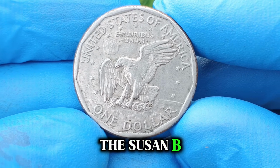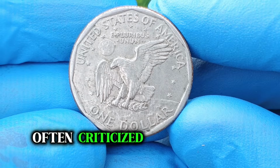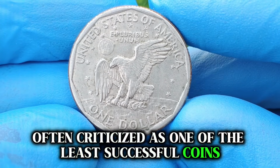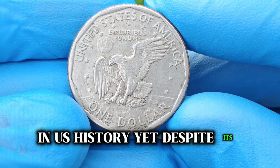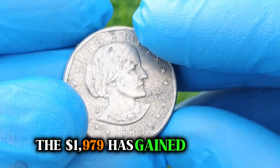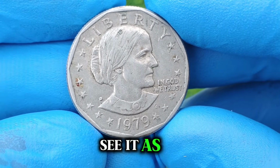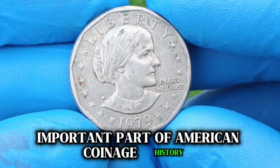The Susan B. Anthony dollar became a symbol of a failed experiment, often criticized as one of the least successful coins in US history. Yet, despite its rocky start, the 1979 coin has gained new life in the world of collectors. Today, numismatists see it as an important part of American coinage history.